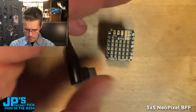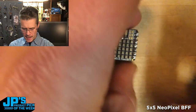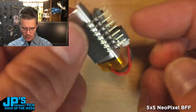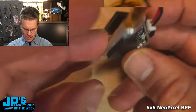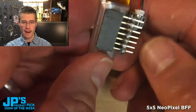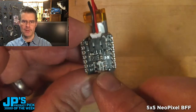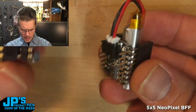However, we do have another BFF, and I found a kind of chunky but cute way to add the battery BFF and a battery. And I'm using these long stacking headers in a very particular configuration that allows me to fit one of these little batteries in. I think this is a 400 milliamp hour battery into there. The battery BFF has a little on-off switch. I'm going to flip that to on, just because I can't really reach that very easily once I put this together. You kind of could poke it with a stick, but I'll just turn that on.